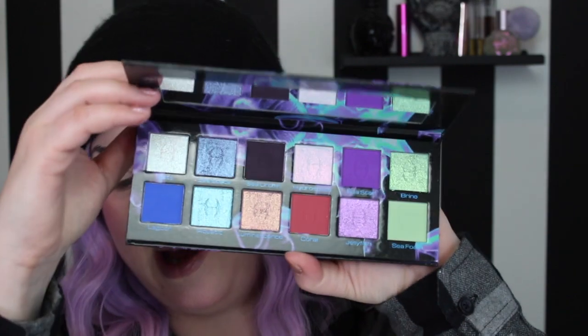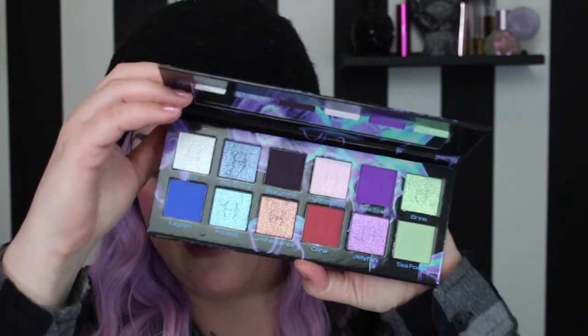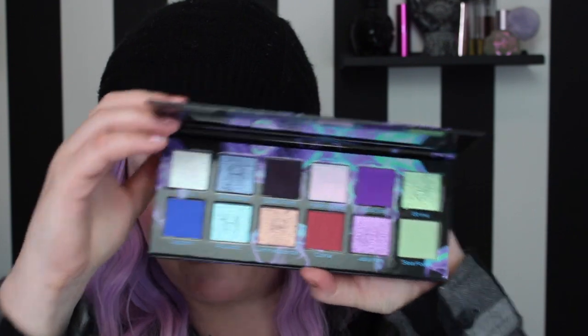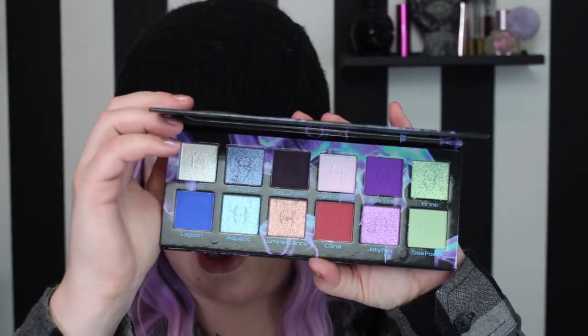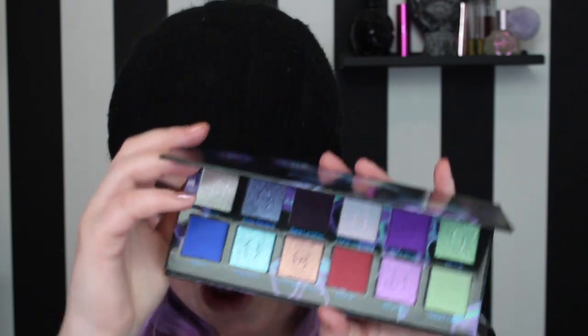But since doing this one, I believe last year, they remastered the concept and came out with this gorgeous palette. So we have an actual full-fledged palette now. And this is their style and design that they seem to do now with their palettes, which I really like.